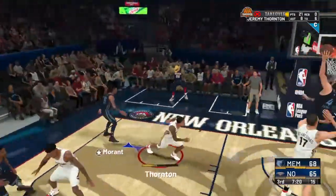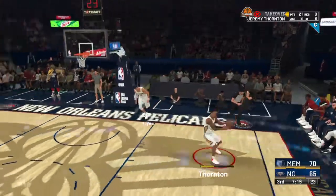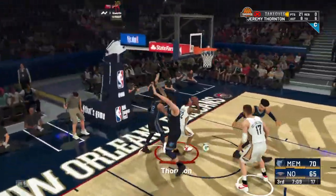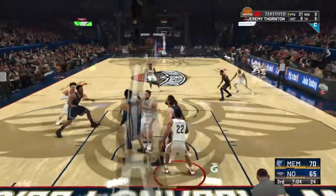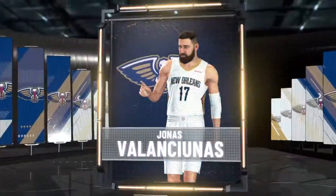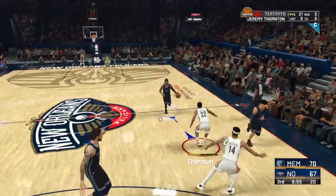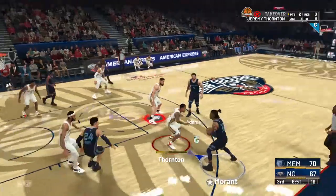Morant against MP. And Adams with the slam. Oh, he threw that one down. Adams, one of the fiercest competitors in the league. Driving in, MP. Here's Valanciunas. Up again. It's good on the putback. I wonder what the score would be if they weren't controlling the backboard. And here's Morant. He'll bring it up for the Memphis Grizzlies. It's a 3-point game. Adams finds Morant.